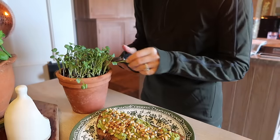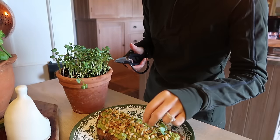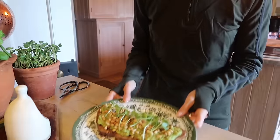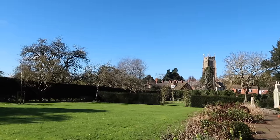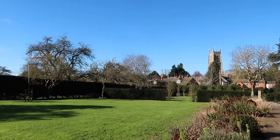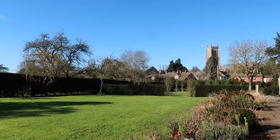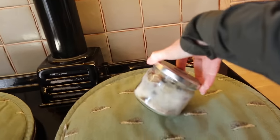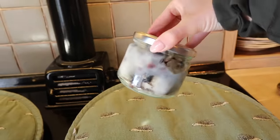But before we get started on gardening, Charlie has just made avocado toast, so this day is starting in the most perfect way. Let's get gardening and eating. Delicious avo toast has been had. Now I'm going to do one of my lovely smoothie jars as my breakfast dessert.